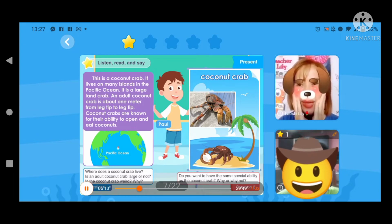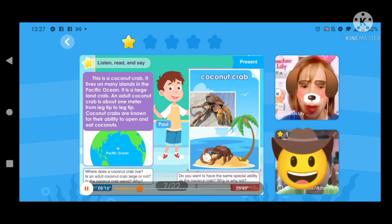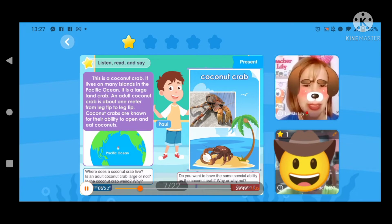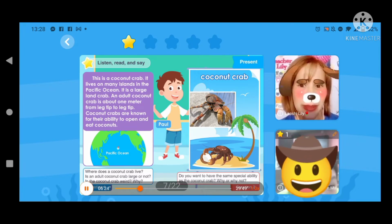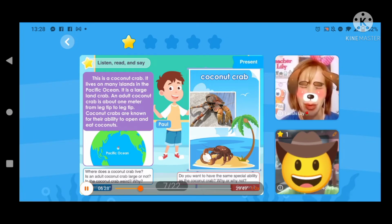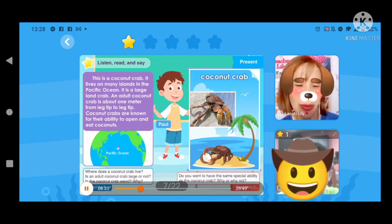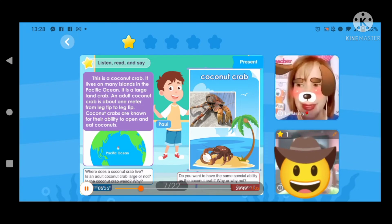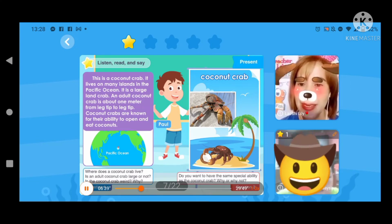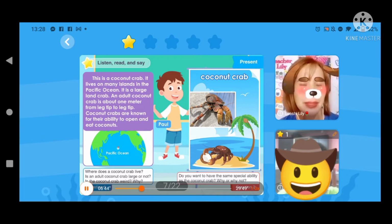Okay, now, what is the ability of this crab? What can this crab do? Open coconut and eat coconut. Wow, very amazing. Okay, where does the coconut crab live? On many islands in the Pacific Ocean. Yes, many islands in the Pacific Ocean.